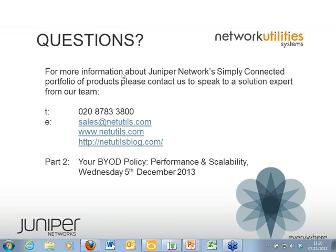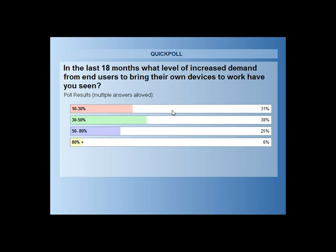The first one, let's see what the results of those are like. In the last 18 months, what level of increased demand from end users to bring their own devices to work have you seen? So a pretty mixed bag there, but certainly we've primarily seen increases across the board. So 38% seeing between 30 and 50%, and 25% of you are seeing a 50 to 80% increase. So some interesting stats coming through on that.